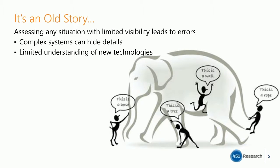And I think it's a particularly apt analogy to use with what is becoming one of the hottest analytic technologies that are out there, Hadoop systems. The challenge with any complex system is that the details can be hard to discern, and especially in new technologies that are hitting the market, because there's a limited understanding of the technology, its impacts, and really what a lot of the operational expectations are around it. That can be doubly so.